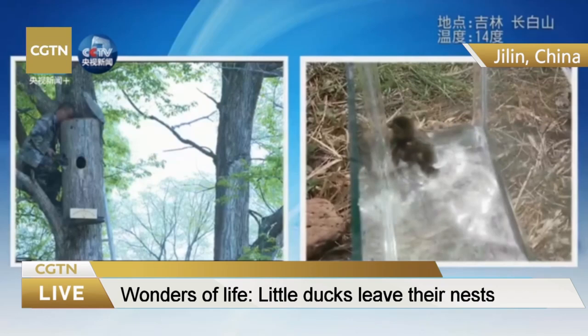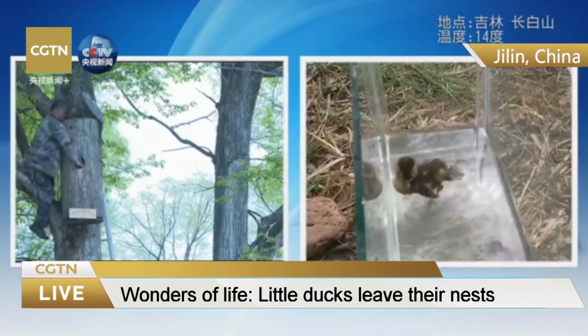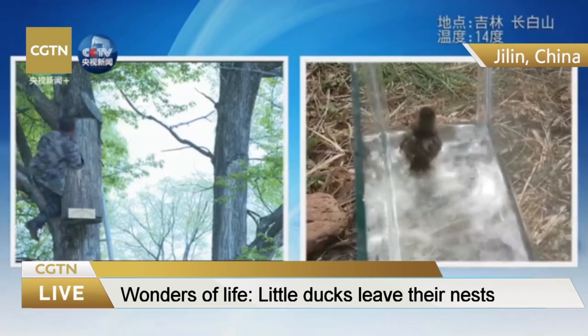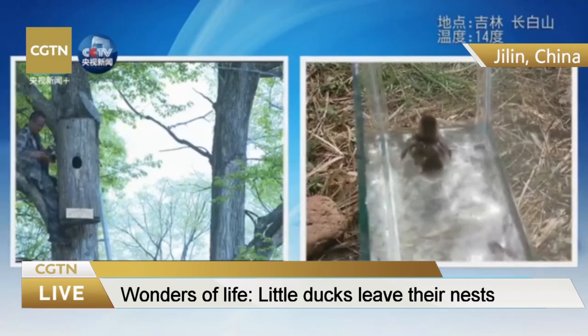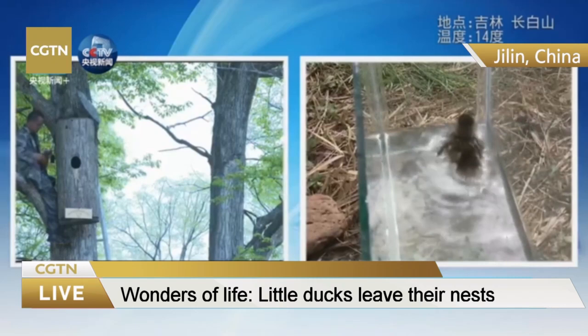The first egg was laid on the 31st of March, and 15 days later, the last egg was laid. We found 13 eggs. This is rare to see. We didn't expect there would be two Mandarin ducks in this hole.